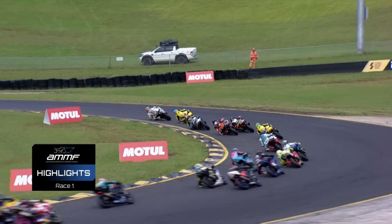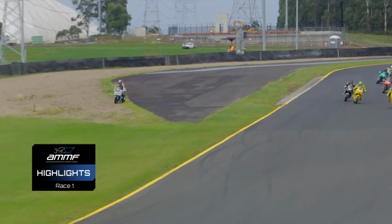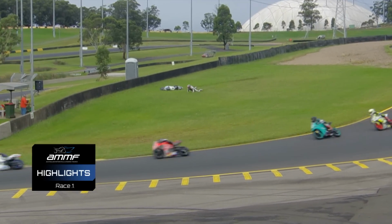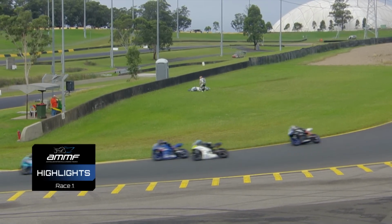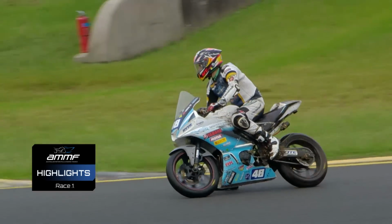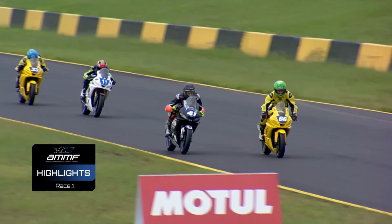Now, we expected that he would run away with this, but that wasn't to be because he had a moment, then got out in the wet grass, and as you know, when you get out there, there's no coming back. So he tried to pick the bike up and get going again, but it was all too late. The rest of the field had gone.